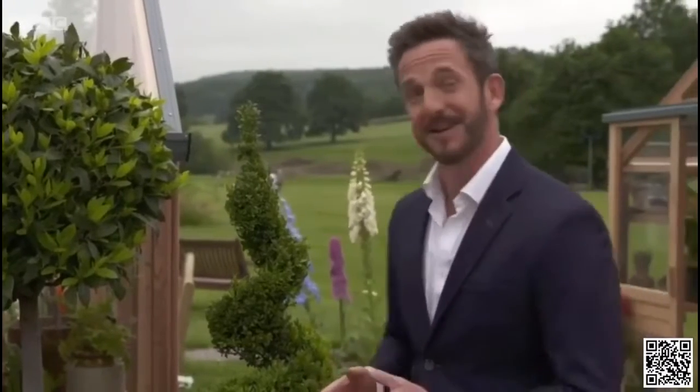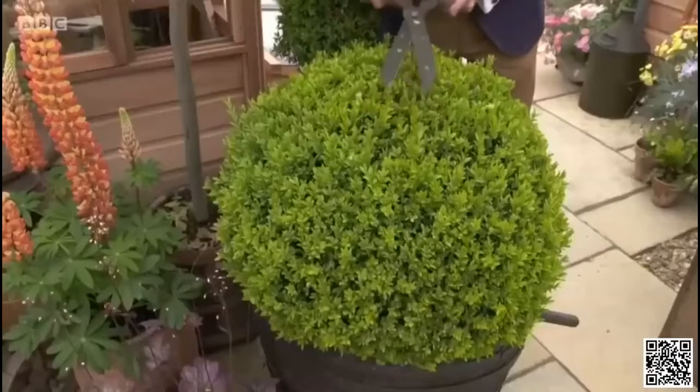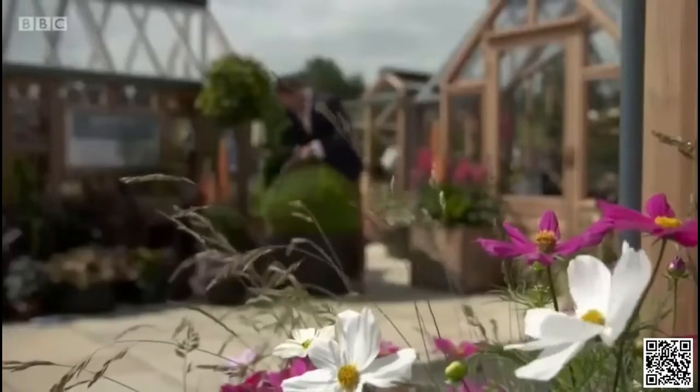Now, I call it the hot cross bun technique, and it can work for buxus or anything else you're topiarizing. So to start with, the idea is to cut a strip with your shears across the top. Keep looking from overhead so you can see that you're getting perfect symmetry, and then you cut a strip the other way. So that's the hot cross bun. And then the idea is, once those strips are cut out, you simply join them together and crop between the two.